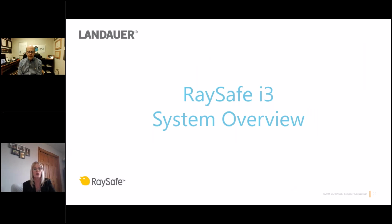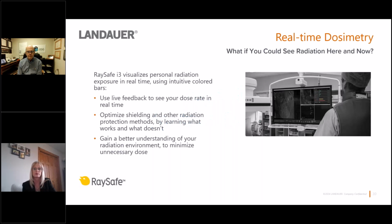We're going to do a little overview of the RaySafe i3 that is being sold with the Complete system. It is difficult for medical staff to judge how much dose they are getting in the middle of a procedure. That's why RaySafe developed real-time dosimetry. Real-time dosimetry such as the RaySafe i3 system will show personal dose rates in real time, visualized as colored bars on the screen.